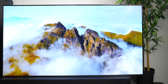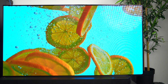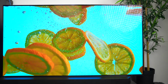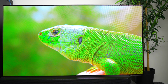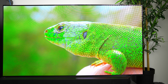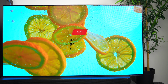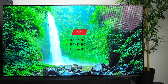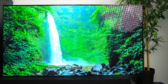Okay, we've got the new technology out of the way, and naturally there are a lot of questions about what this translates to in reality for potential purchasers of this second generation TV. I've got opinions about this, but let's talk about the features and options that purchasers would be faced with. For those who don't already know, this TV is available in 55 inches, 65 inches, and new for 2023, 77 inches at roughly $2,500, $3,300, and $4,500 respectively.